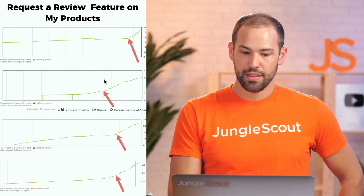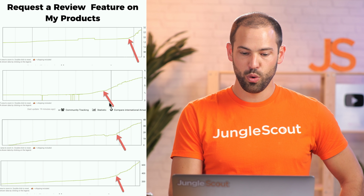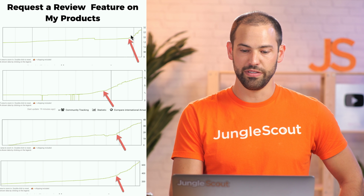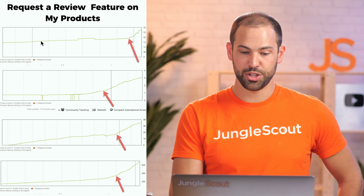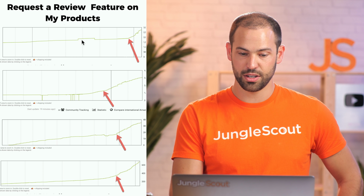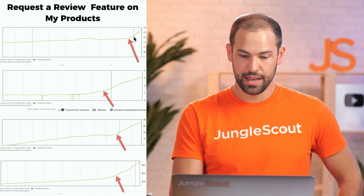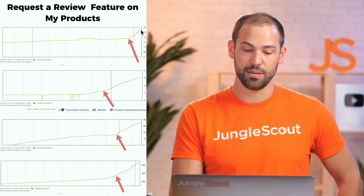So this is crazy. These are on a little bit different time frames, but what you can see is this green line is the number of reviews that I had on a given product. This one was chugging along. I was receiving, let's call it, 20 reviews per month. And then you can see once I started sending out these requests that it really shot up. Instead of 20 per month, now it's like 50 or 60 per month.